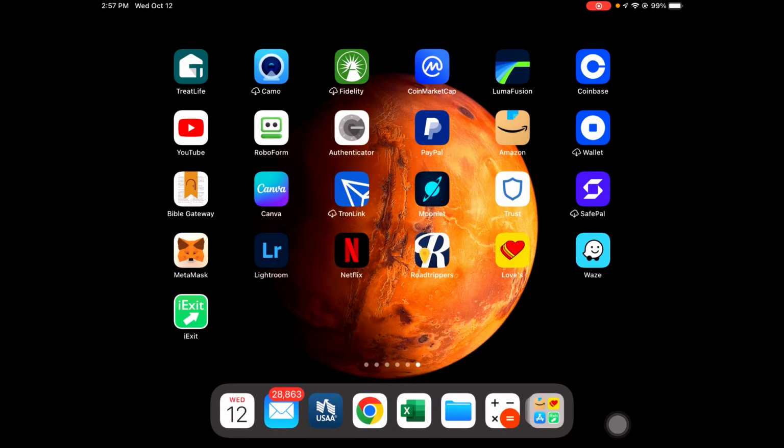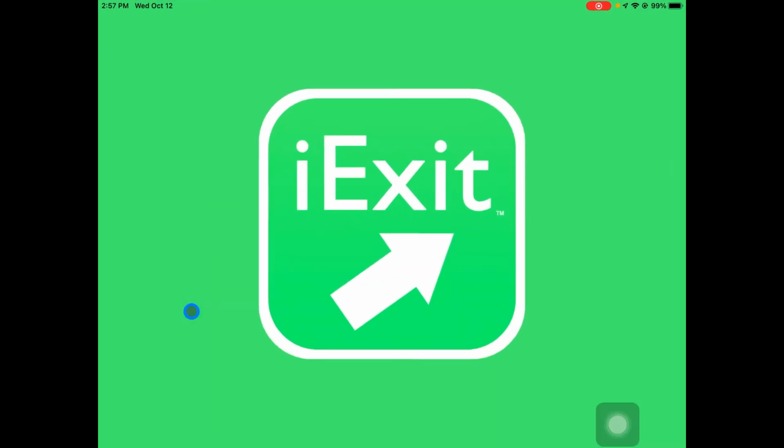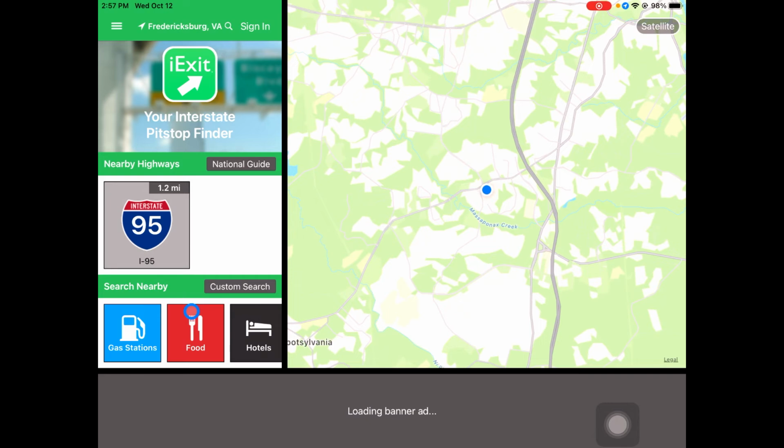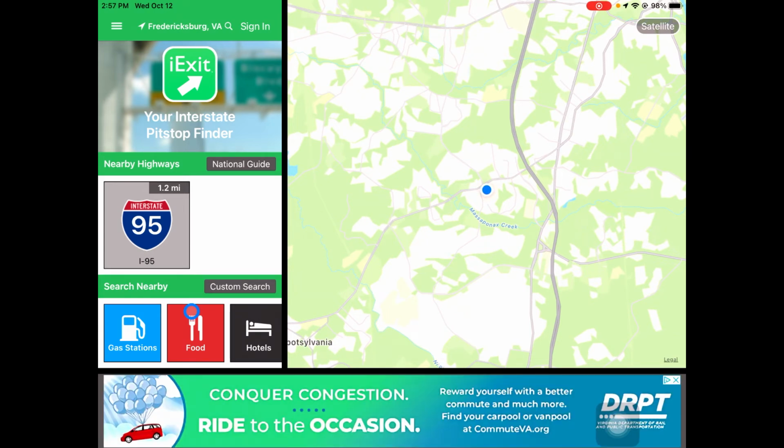The second app that I used on this road trip is called iEXIT. Now, if I'm driving on or near any interstate or road and I want to find the nearest hotels, gas stations, and restaurants, I use this app. iEXIT actually finds you automatically. My phone GPS will tell me how to get there.